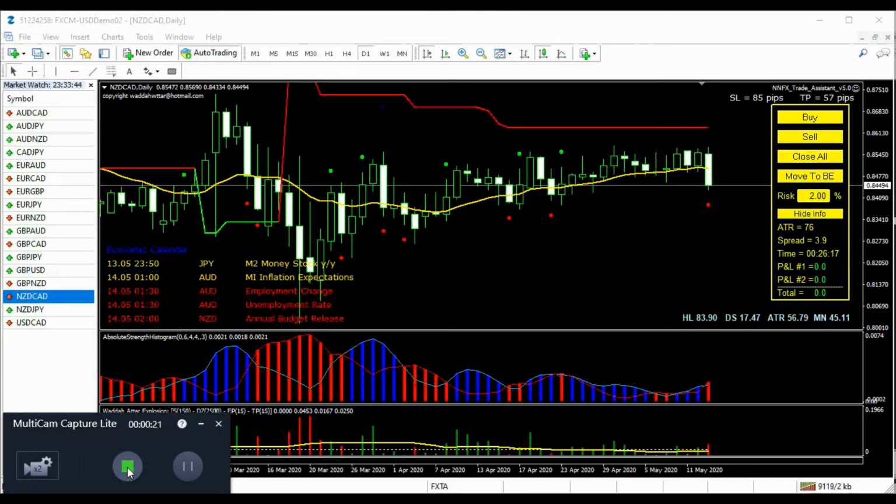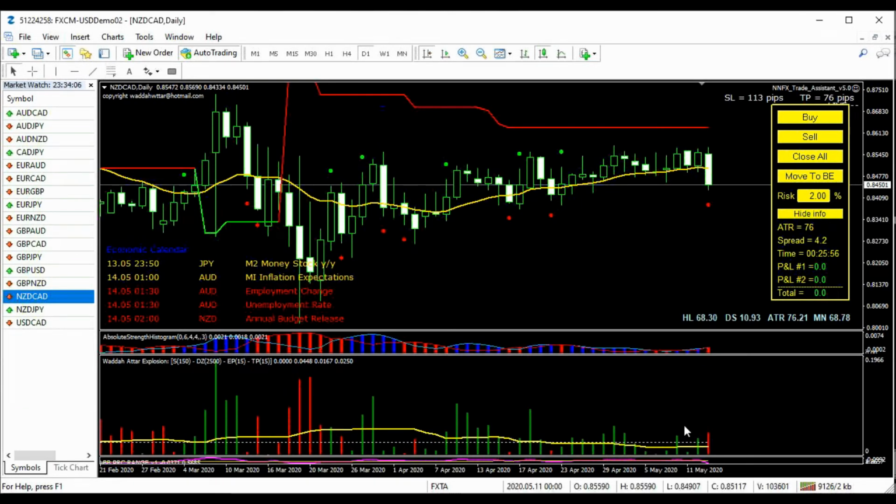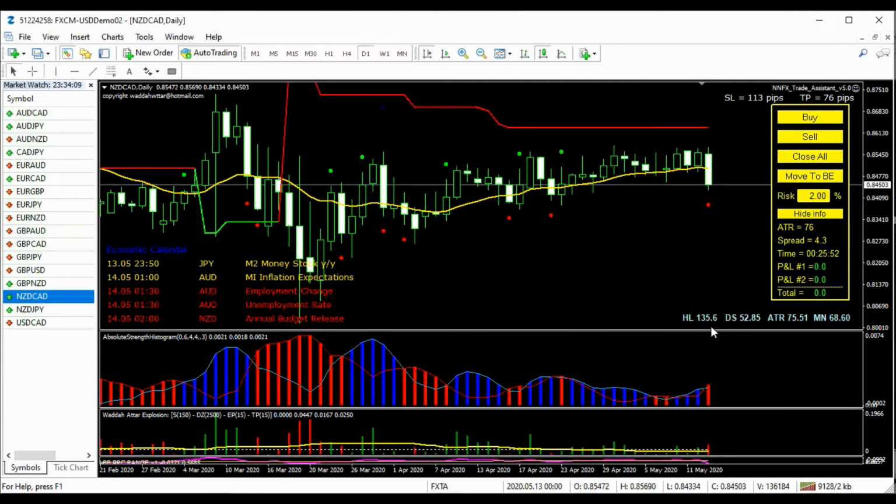First off, I'm looking at the Kiwi CAD, and the first thing I look for is the general trend, which is down according to Super Trend. I see that we just had a cross of the baseline, closing below the baseline. Our ash has just turned color, and our volume is up. And if you look down here at these numbers, you see that our ATR is 75 and our distance is 52. So everything is looking good.